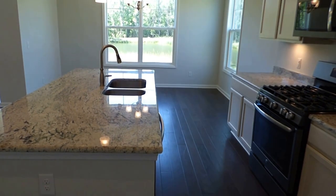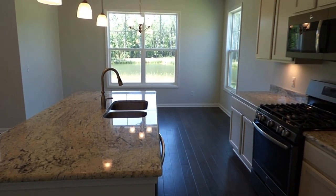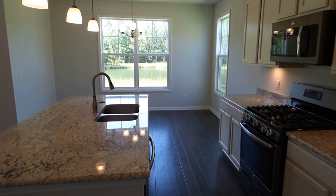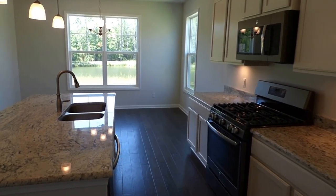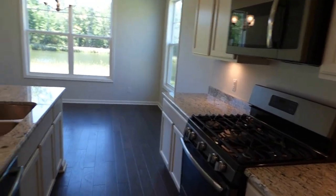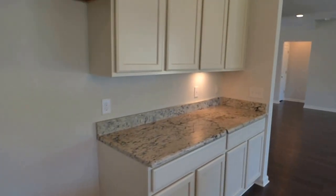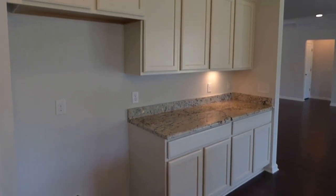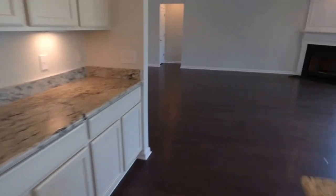By the way, you'll notice we have a gas range here to the right. And this is a gas community, as is May River Preserve. Many of you start your searches with me by saying that you're a gourmet chef and you have to have gas. Well, that's fine with me. That's what I'm here for, is to take you right to the communities that have these things for you. And if that is a gas stove, so be it. We will show that to you.